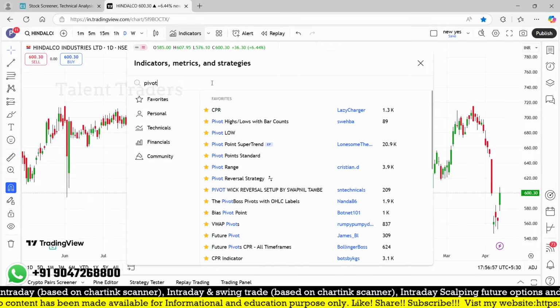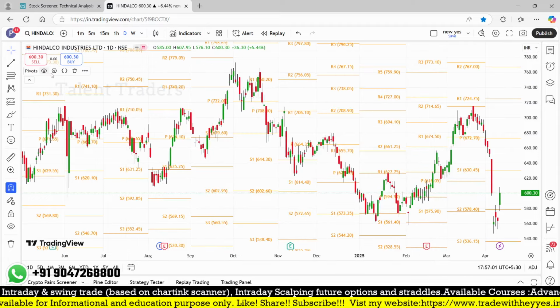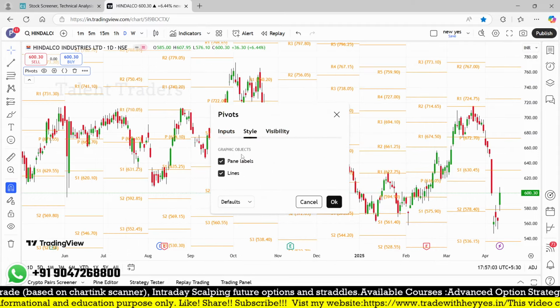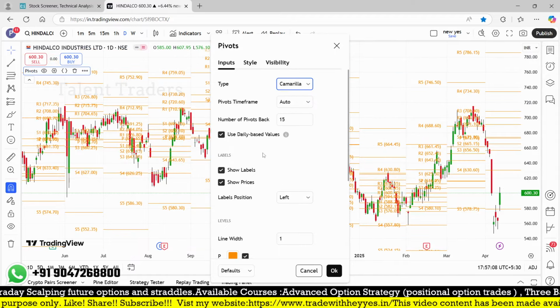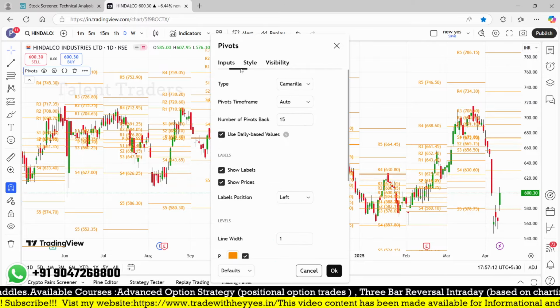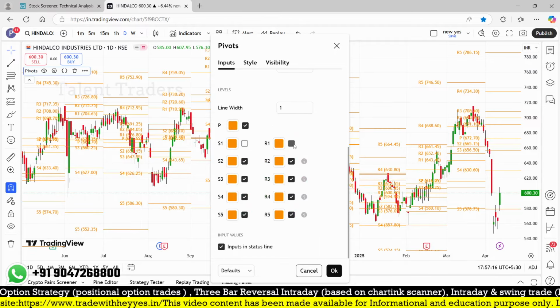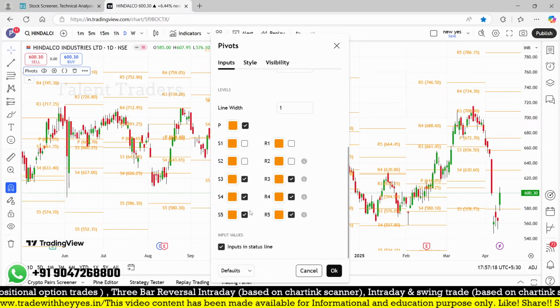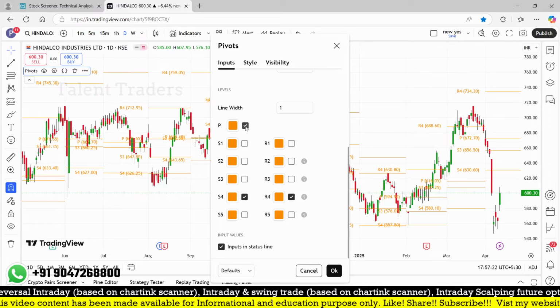Pivot point standard is the formula to find out Camarilla. After that you have to change the settings from here, to Camarilla. Whatever things you require, only those you can change. I don't want S1, S2, so if you remove those, I need only R4 right now. Here up to S5 is there, so we have created S5 also.